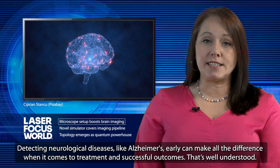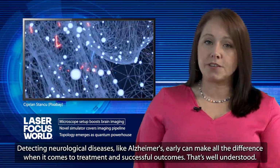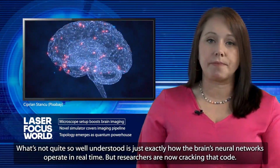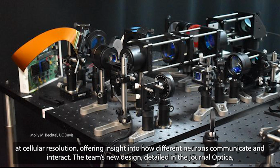Detecting neurological diseases like Alzheimer's early can make all the difference when it comes to treatment and successful outcomes. That's well understood. What's not quite so well understood is just exactly how the brain's neural networks operate in real time. But researchers are now cracking that code. A team from the University of California, Davis has developed a two-photon fluorescence microscope that captures high-speed images of neural activity at cellular resolution, offering insight into how different neurons communicate and interact.